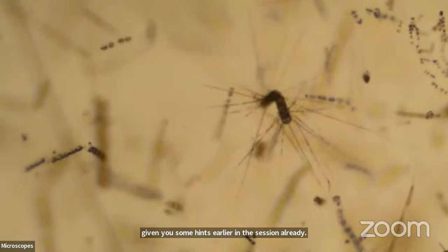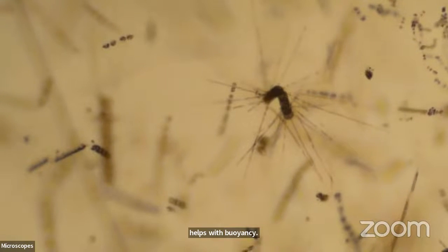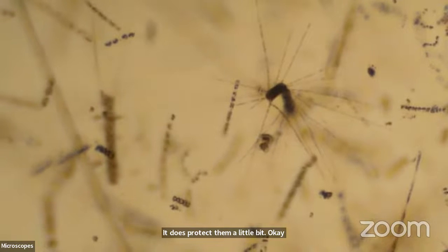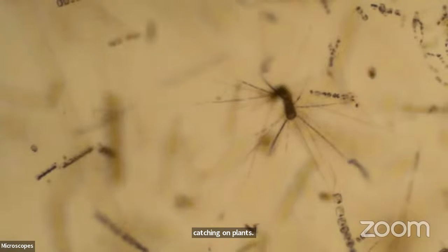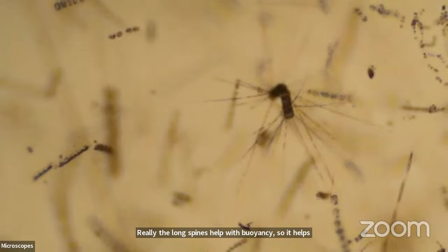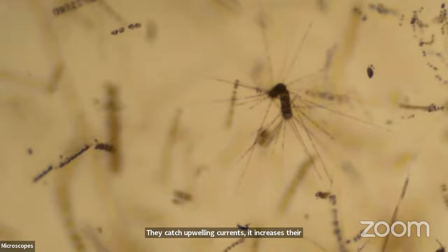I don't see any other guesses coming in. So it actually helps with buoyancy. It does protect them a little bit. Oh, some other good guesses coming in there. Getting stuck, settling down, catching on plants. Really, the long spines help with buoyancy. So it helps them stay near the surface. They catch upwelling currents. It increases their surface area. So increasing their surface area helps them float up near the surface.